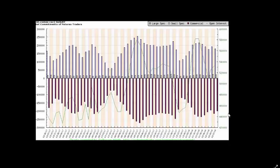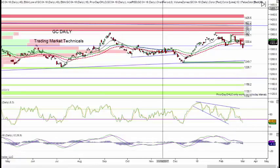They're always short, but when I see consecutive bars up or down, that's something we can trade off of. But as of right now, it's telling me nothing here for gold. Now for crude oil.